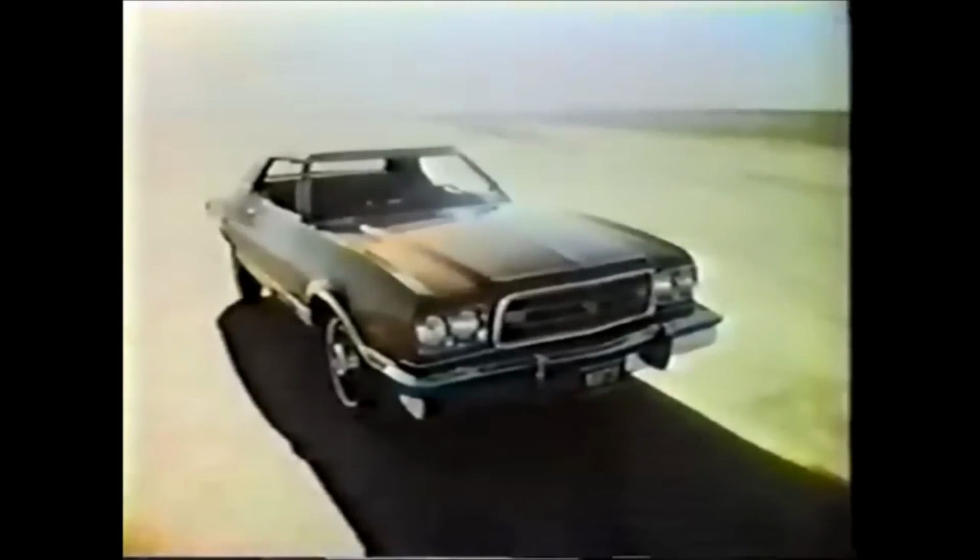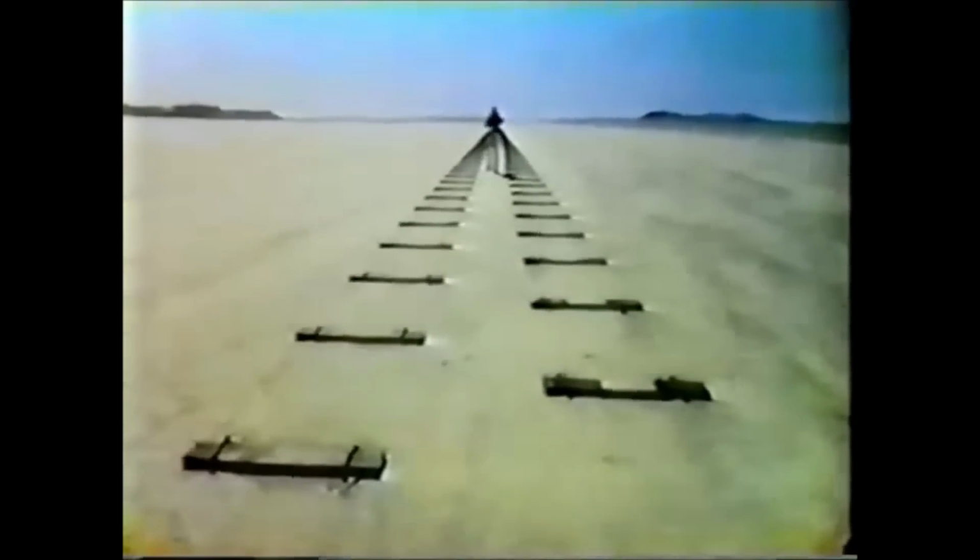The solid 73 Ford Torino. Can it ride over this course of 2x4 smoothly enough to keep a tightrope walker balanced on top? High wire specialist Bill Couch is about to find out.